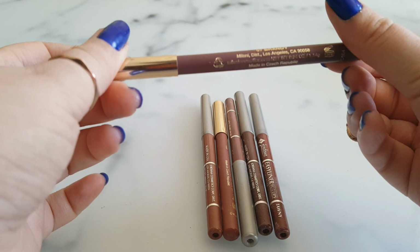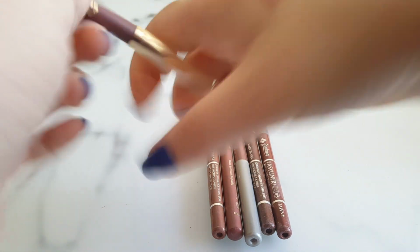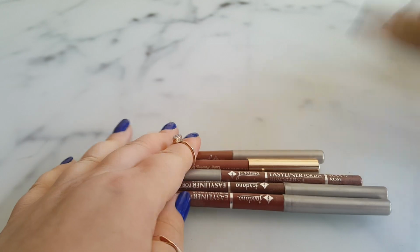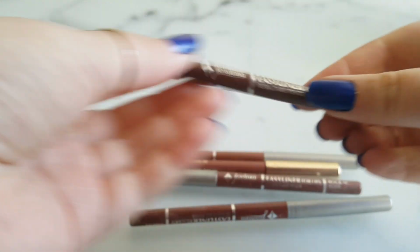This is the Milani in the shade Brandy. I used that one quite a bit. It's just a nice mauve shade. Keeping that. And this is where it gets hard because these are all my nudes. Brown. Why do I have a brown? Yeah, that one is just straight up brown, so that can go. That is Coco Loco from Jordana.